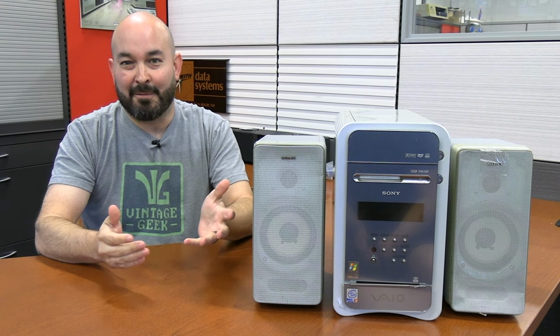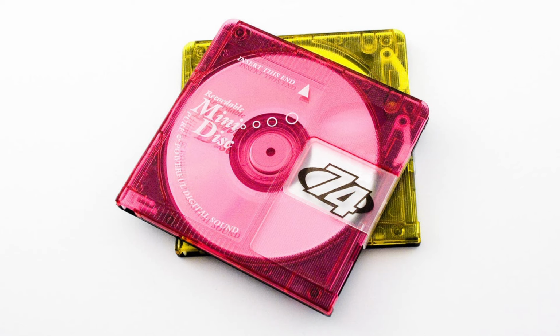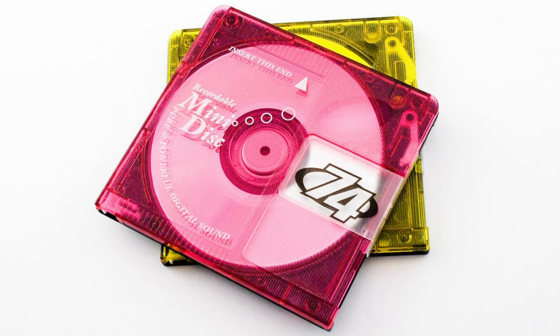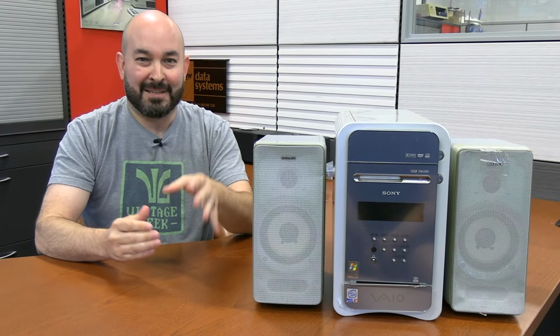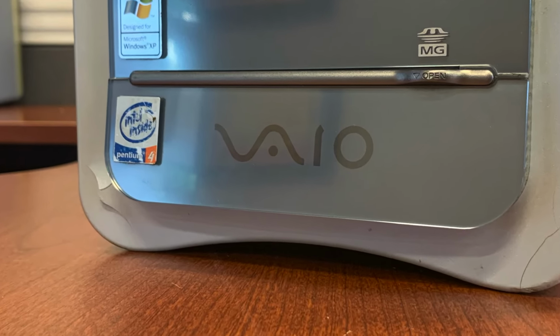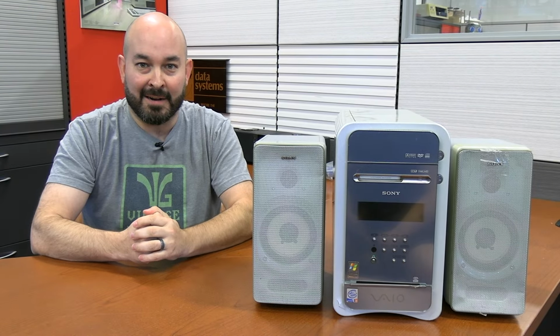Obviously that didn't pan out for Sony, otherwise we would see MiniDiscs being used everywhere. The iPod and the digital download generation took over, and we've never seen the same thing since. But the curiosity factor for me is huge. So I want to talk a little bit about this particular Sony Vaio, the components that went into it, try out the Vaio for ourselves, and see what it's like to take audio from a MiniDisc and put it directly on the hard drive. So let's get into it.